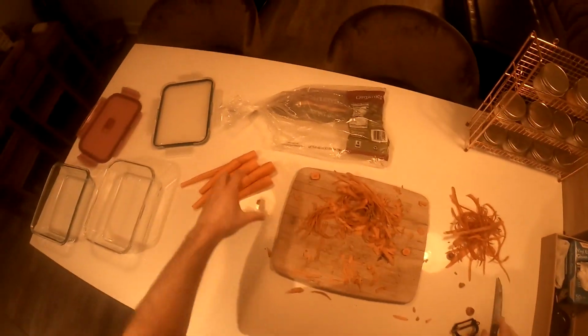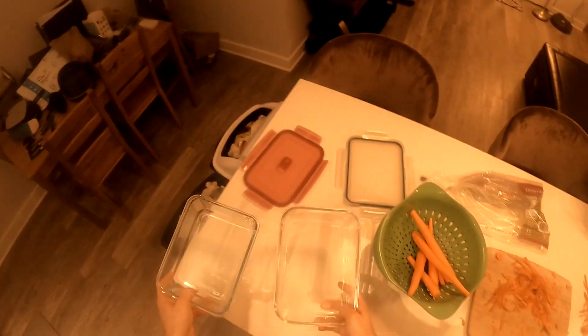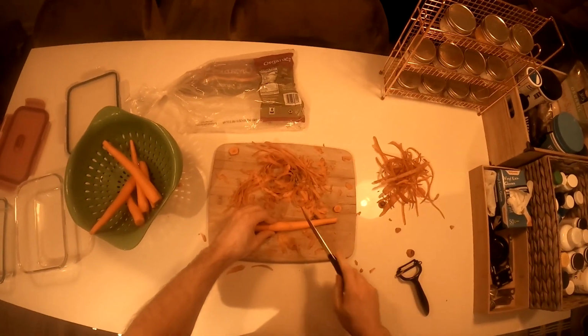Alright, so we've got those peeled. I'll bring them over here. Rinse them off. Okay, it's good. Another thing, in order to fit these into these two glass containers, I like to cut these in half, unless they're already really small.